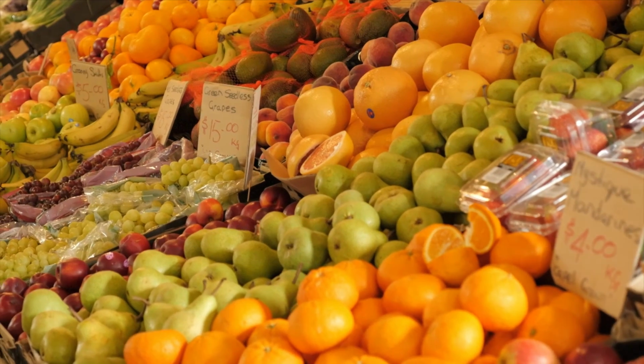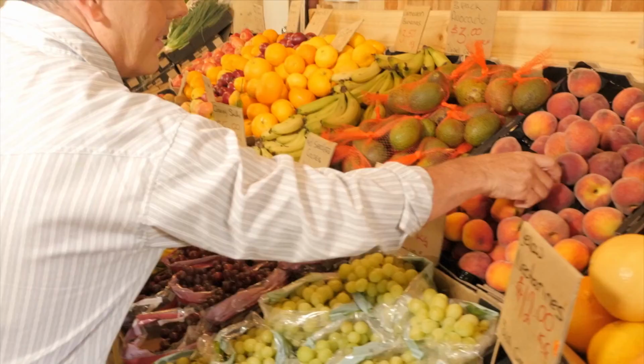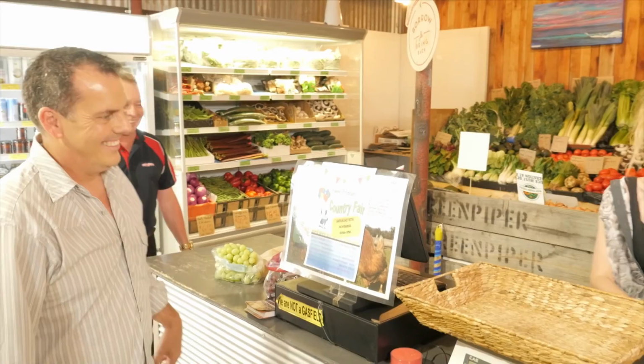The Shed Market has been open for 2 years and Trev's been here from the beginning. He says most of the produce is sourced from local farmers. Stone fruit season's coming in. The citrus season is going out, so there's going to be a lot of changes happening in the next probably month or so. Next, we're off to lunch.